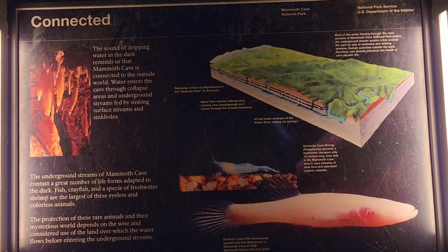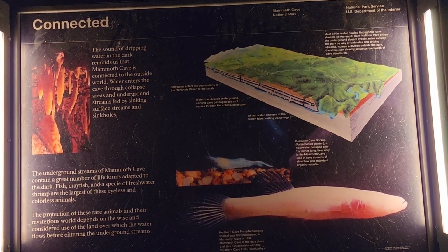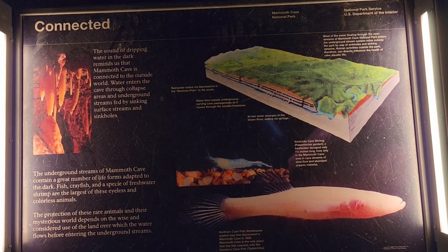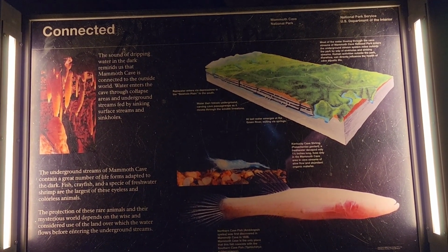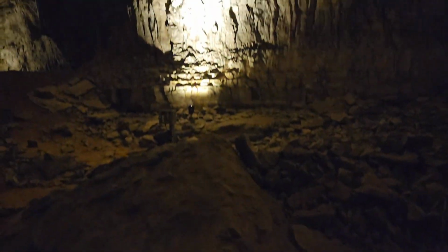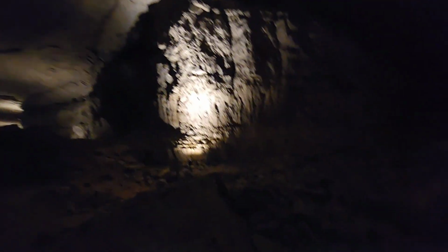Would you look at that? Informative, but not aesthetically pleasing. Connected. The sound of dripping water in the dark reminds us that Mammoth Cave is connected to the outside world. Water enters the cave through collapse areas and underground streams fed by sinking surface streams and sinkholes. It must be relatively dry because I saw on the surface what looked like it could have been a waterfall, but it was bone dry.